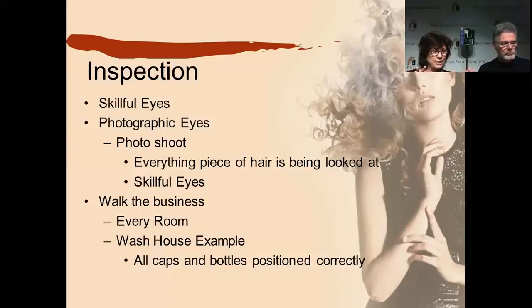And what I mean by that is, when you're at a photo shoot, and I've seen hairdressers at a photo shoot, what you see at a photo shoot, absolutely, I don't see. Every hair has to be in its place, that eyelash is raised up a little bit from the left. We get a little bit more powder on the nose. Every single thing is looked at. And that's the kind of eyes you have to look at. You're almost looking at it from photographic eyes.